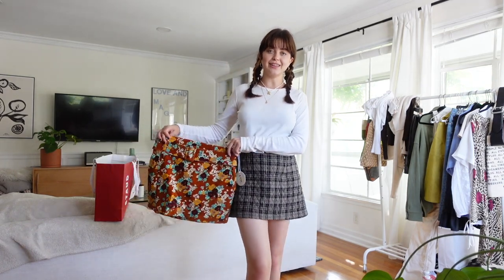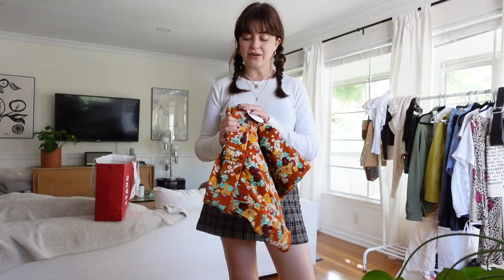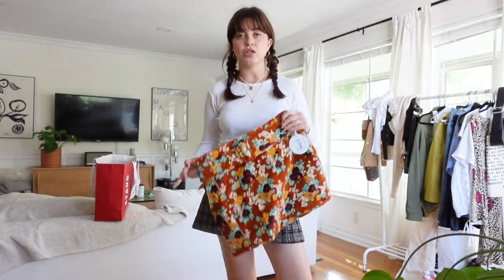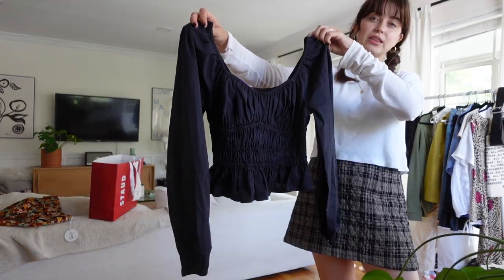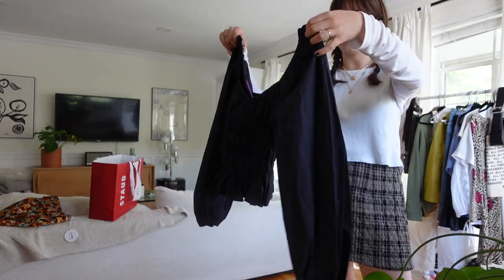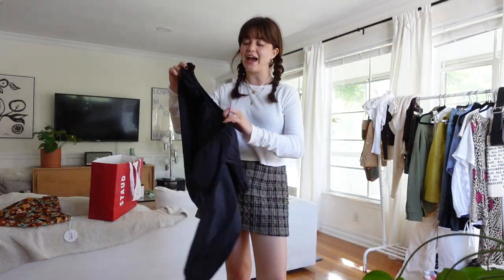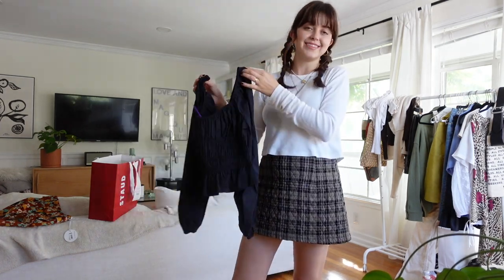I mean, clearly I love a mini skirt. I'm wearing one right now. So I thought it would be a great investment, and everything there was like $25 a piece as opposed to $250. I got this black smocked top for $15 and this would be so cute with my skirt right now. It really just looks like something that I would wear. That's why I got it.